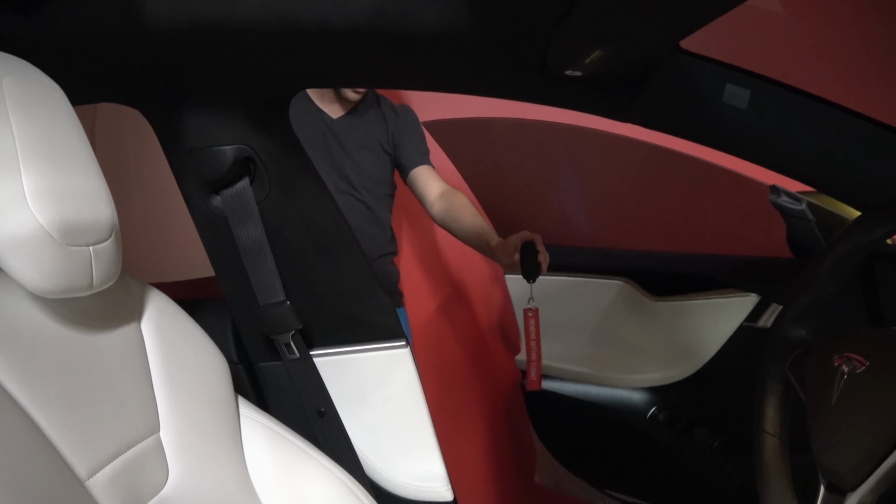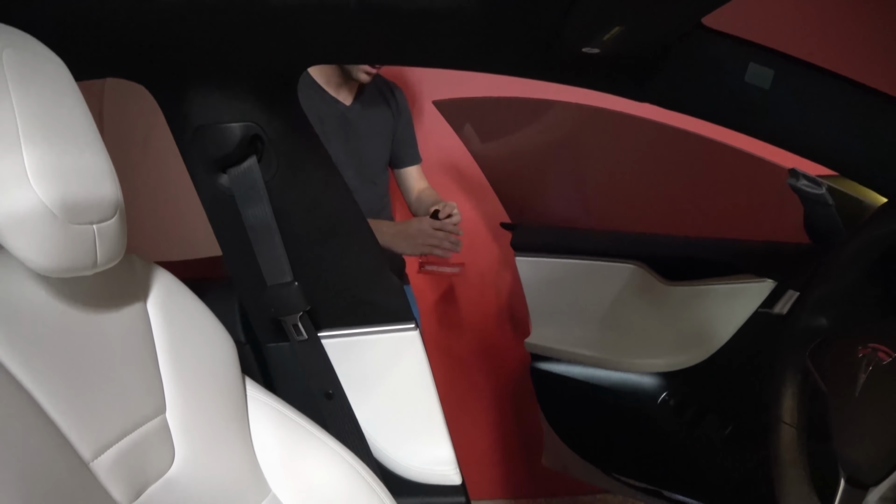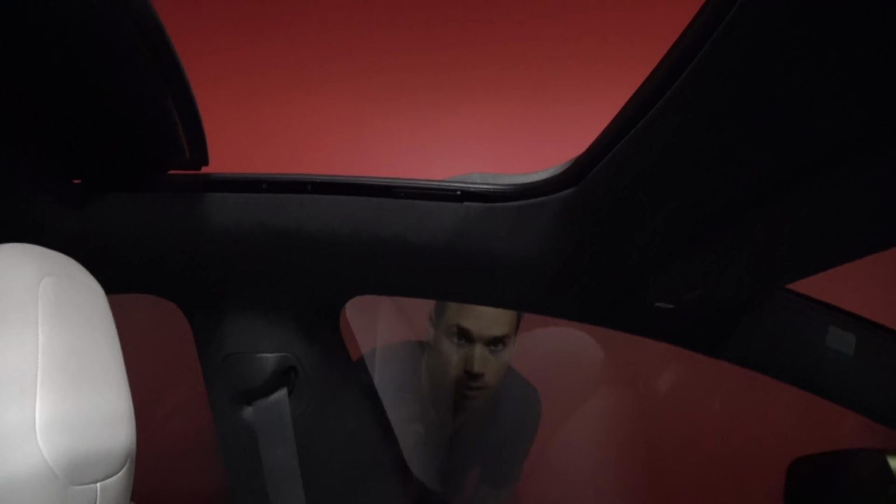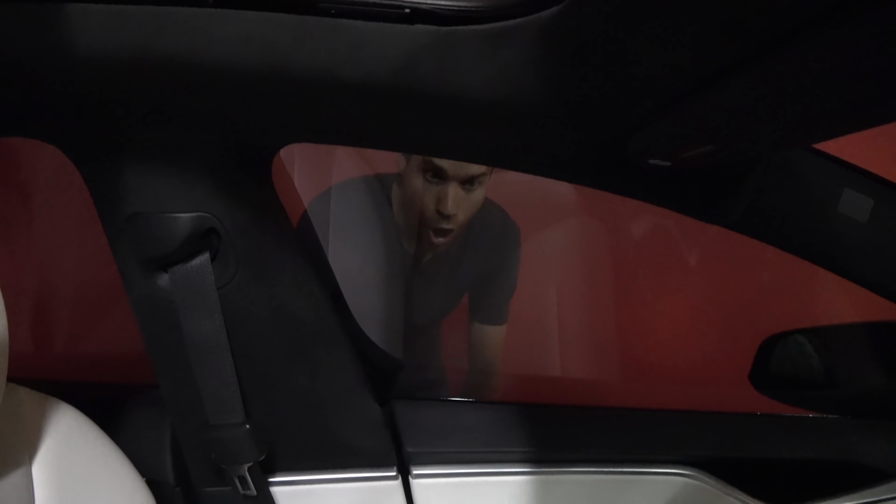I thought you'd never ask. And passive entry is still enabled. So I'm going to go ahead and lock the vehicle. The sunroof is open so you guys can hear me. Yeah, just so the lights flash. Okay, so now that it is locked, I'm going to open it back up.